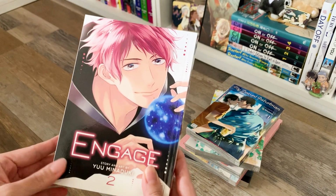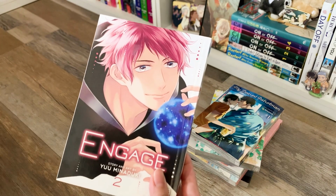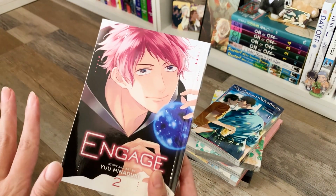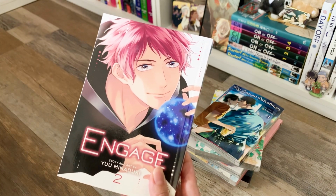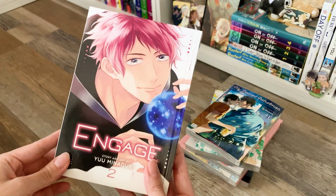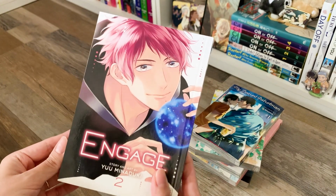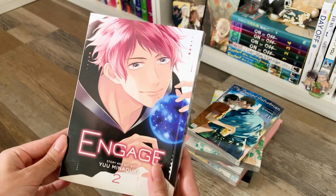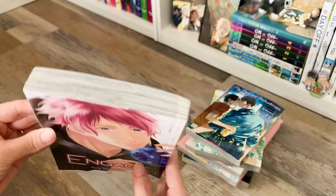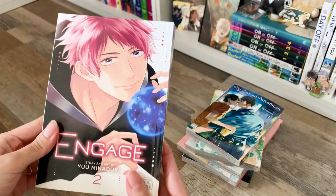But I've been surprised Engage has had such a different vibe to it than the other series. So it's not just romance and angst like the other titles in this world, but there's a bit of mystery in it, especially in Volume 2, a little bit of gangster vibes and Yakuza content. So I'm really excited for Volume 3 now because of some of the reveals in the last maybe quarter of Volume 2.